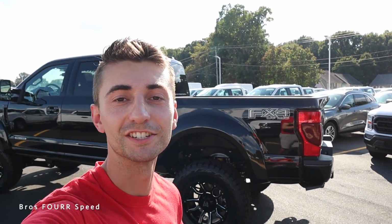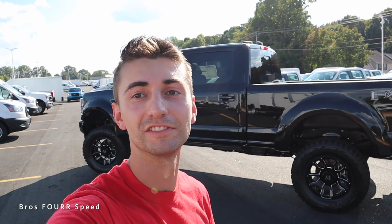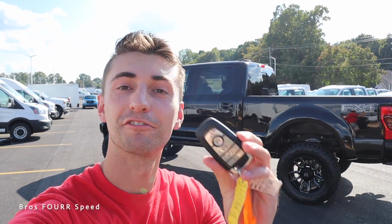So there's a good look at the exterior and some of the specifications for this 2022 F-250 Super Duty. The Rocky Ridge packages are insane on these trucks. They look so good. So now we have Ford's key fob.